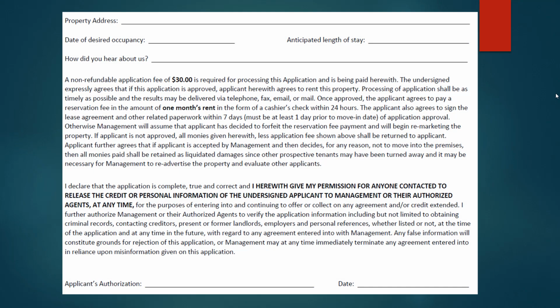Not good. The last part of page 3. So they need to list the address, how they heard about us, and so on. And then I'm going to read this because there's a couple important points. A non-refundable application fee of $30 is required and is being paid herewith. The undersigned expressly agrees that if this application is approved, applicant herewith agrees to rent this property. Processing of the application shall be as timely as possible. Results can be delivered in many ways.